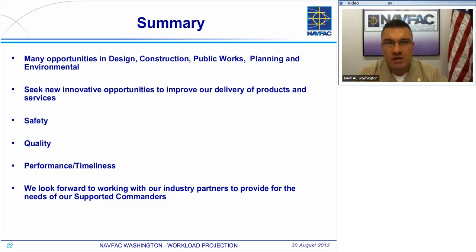Safety, to iterate some of the earlier slides: we have goals established to maintain a goal system. However, we're always looking at zeroing out any safety mishaps, fatalities, and everything the best that we can. So while we do have goals established earlier, realistically, to our employees and contractors, zero is the best answer and what we shall be striving for.